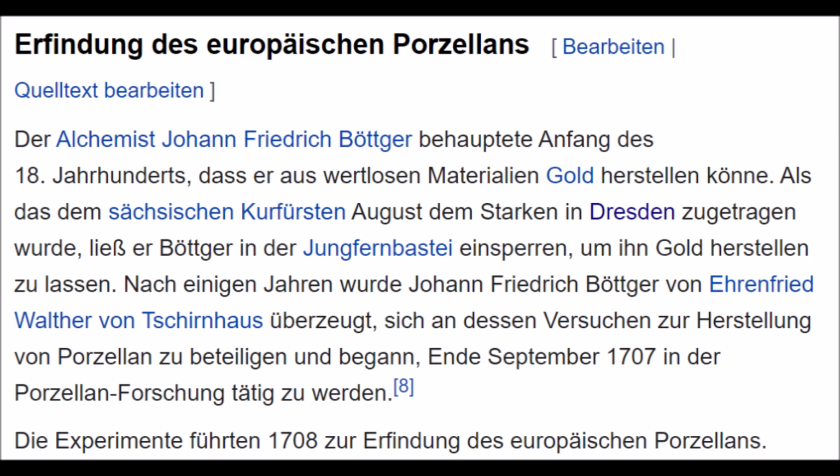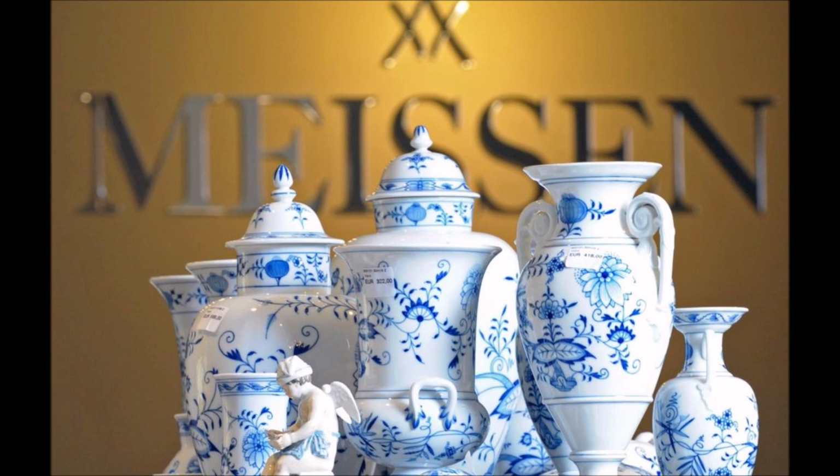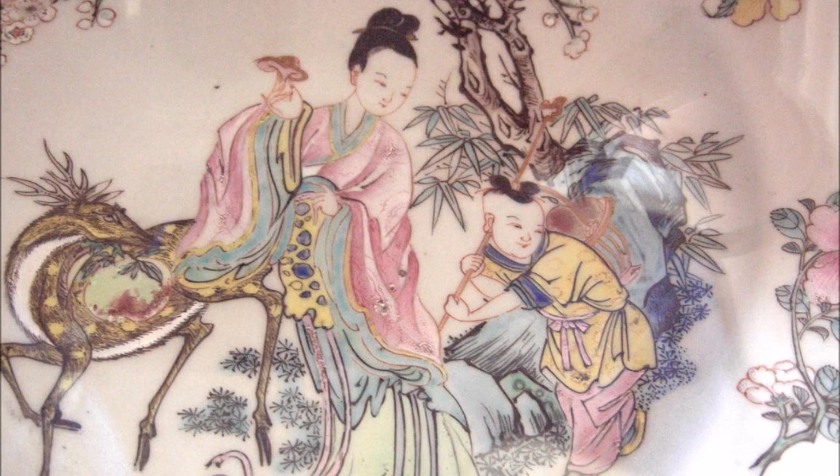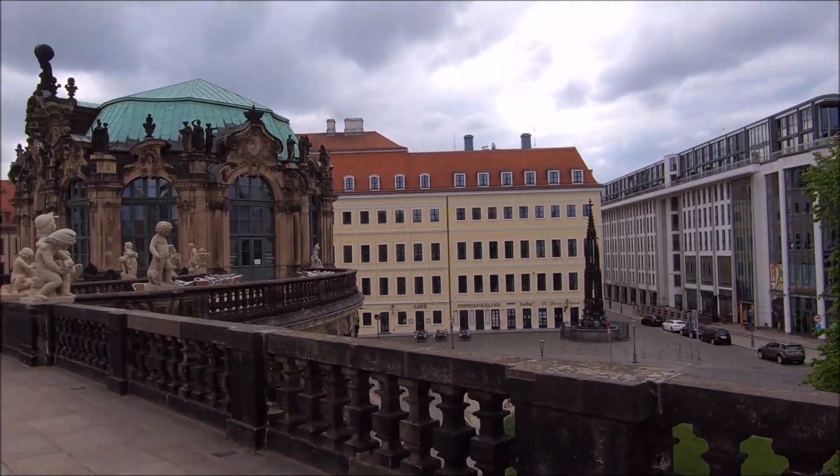So, but then this guy discovered something, some precursor to porcelain, and eventually later in 1708, he discovered the European porcelain. So porcelain from the manufactory in Meissen is very famous for that reason, and it is still being produced, and there is a great exhibition there. But there is also Chinese porcelain, as well as Japanese porcelain, Arita porcelain, for example, which is also very famous. So you can see wonderful pieces here. Also in the Zwinger, there are chimes out of porcelain, so bells made from porcelain. And in Meissen, the church also has bells made from porcelain.